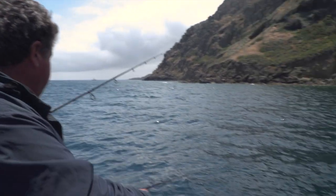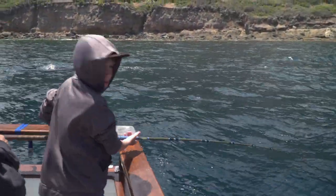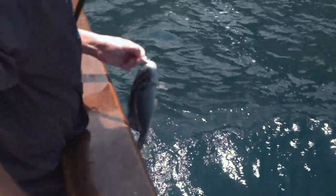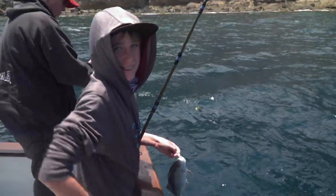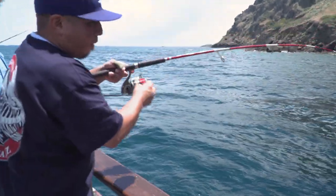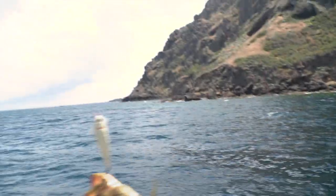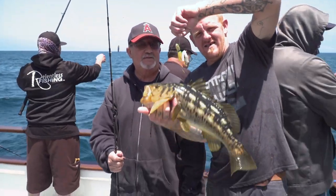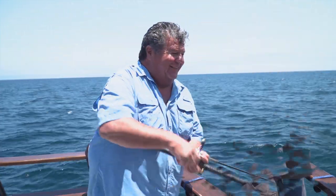So we're gonna fish over here for a little bit, see if we can catch a couple more yellowtail, some more calico bass. We'll see how we do. Nice blue perch at San Clemente Island. There is color. The B52 bucktail. Got it? There we go.